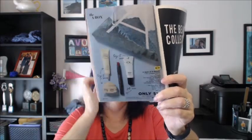And then last but not least for campaign 24, we have our Best of K Beauty A box. So this is the first time that we've had an entire A box that featured products from our beauty collective, product lines that come from our partnership with LGH&H. And we did have the oil blending cream. We had a travel size of that in a previous A box recently. This is the first one that has the whole collection.